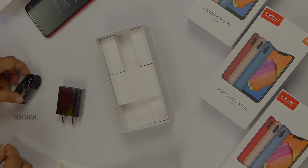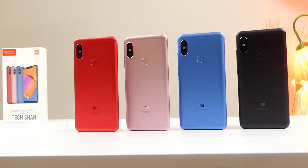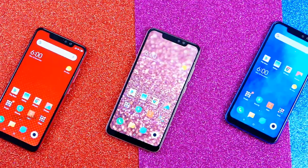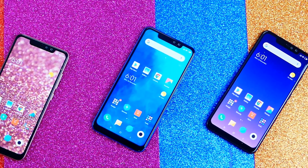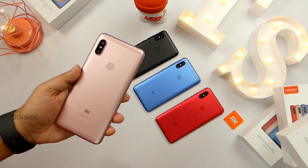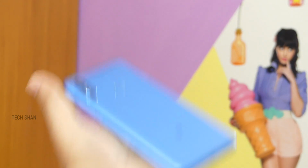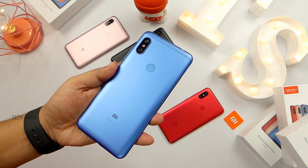That's about the box. Here you go, a closer look at all the colors. Let me know which one you like the most in the comments. It's metal build, nothing new, same old boring Xiaomi design language, but sturdy and solid. I have to admit, it feels very light in the hand. The color variance does give a nice look, but again, getting your desired color in these flash sales is a battle you have to win.